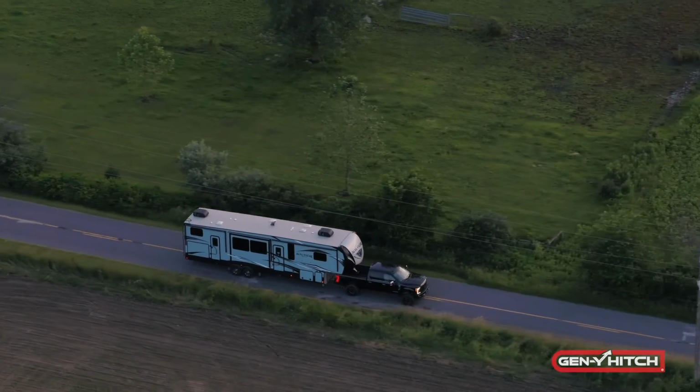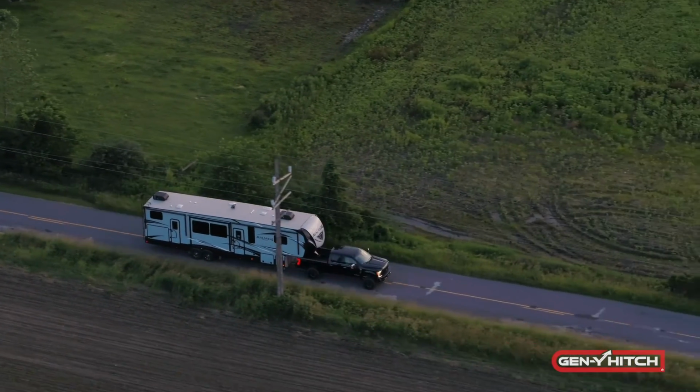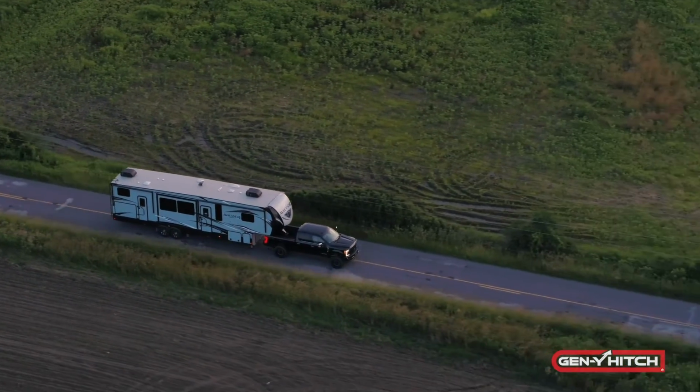The Executive pin boxes are available in two different connection styles. The Kingpin allows you to hook onto the fifth wheel hitch in the bed of your truck, while the fifth to goose conversion hooks to the gooseneck ball, so there is no need to remove the fifth wheel from the truck every time you're done towing.